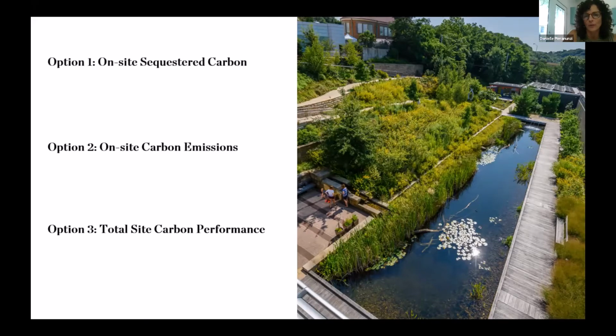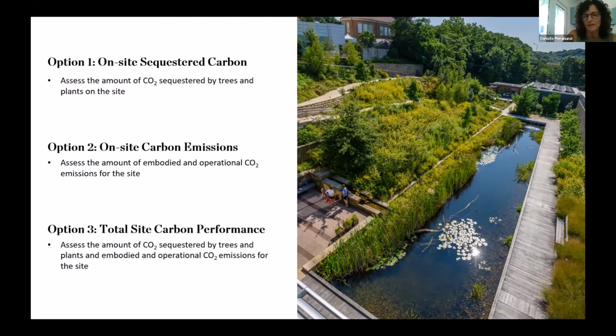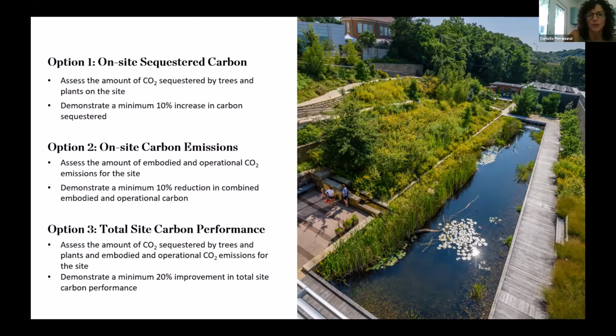So here's an overview of the pilot credit. We wanted to provide multiple opportunities for engagement, from simply assessing the carbon on the site, where you can choose to assess the carbon sequestration capacity or the carbon emissions that the project might be emitting. That's just a basic assessment to really understand and quantify that. But then, for a higher threshold, we are encouraging projects to also improve carbon performance in their final site design. And so this credit refers to tools like i-Tree and the Pathfinder app, which we'll hear about next.